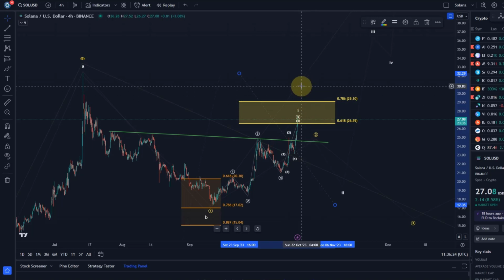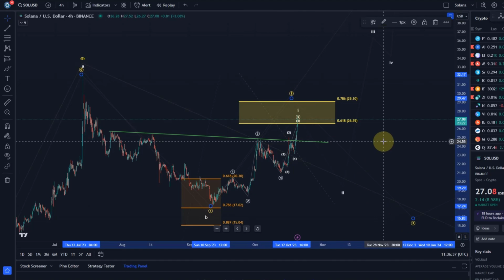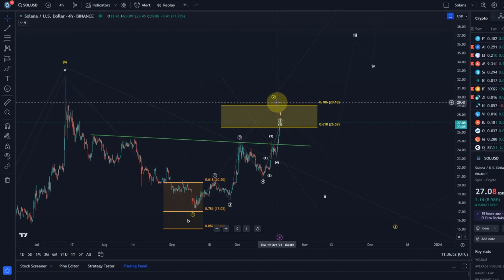That's the 78.6 retracement. This makes the yellow wave count again less likely. So as these probabilities unfold in real time, this here could still be a wave 2 pullback in a more bearish scenario. It would be the yellow scenario, in which a third wave to the downside could unfold, but this will reduce in likelihood above $29.10.